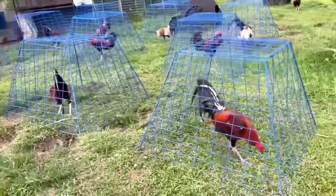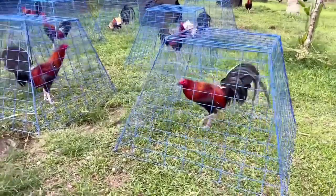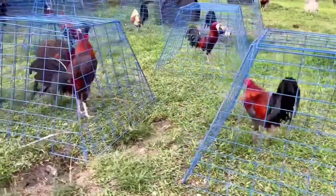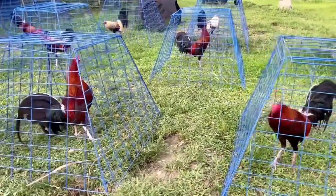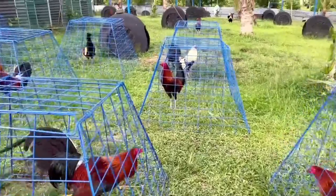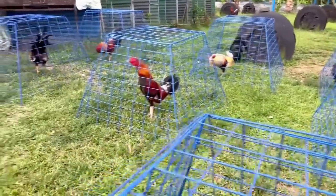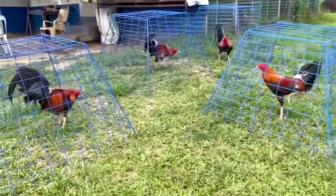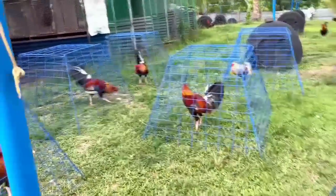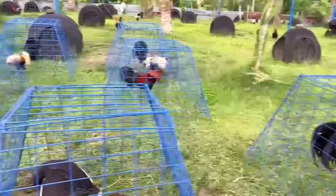These are the chickens that have been selected, final selection procedure. May 7, 2025. Governor Mo Sunny Lopez. BJ Lunao Gamefarm.